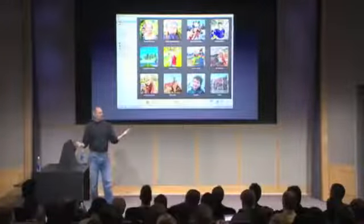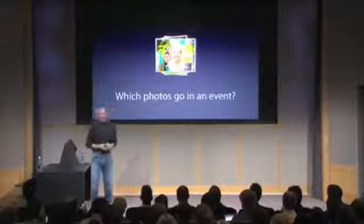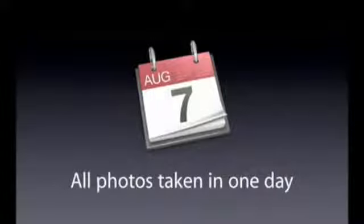So, what photos go in an event? When I make an album, I manually put them in. But when it automatically makes an event, what's it do? Well, all photos taken in a day. When you load your new photos in, it'll take all the photos taken 2 days ago and put them in an event, all the photos taken yesterday and put them in an event, all the photos taken today and put them in a third event. And when you load iPhoto 08, it will go through your photo library and do the same thing automatically for you if you'd like. So all photos taken in a day make an event.